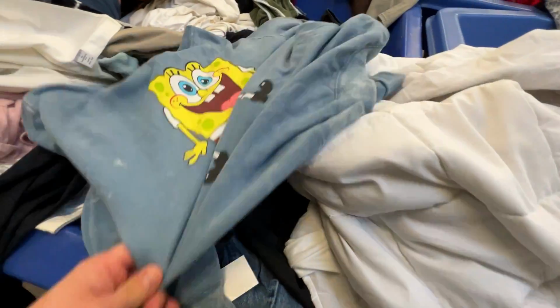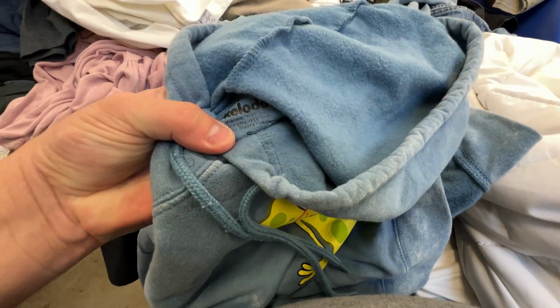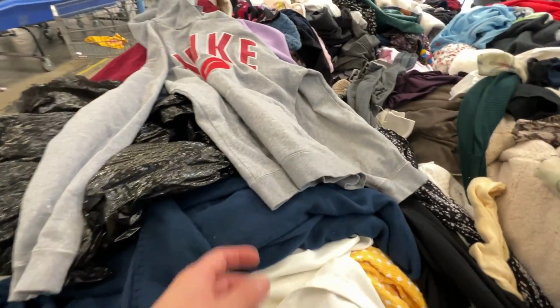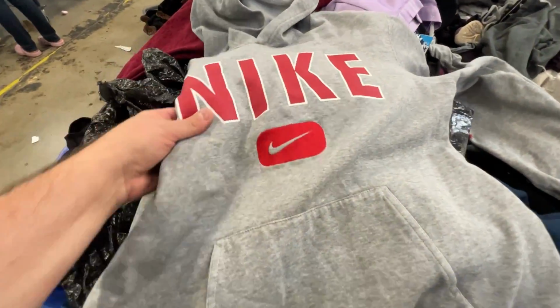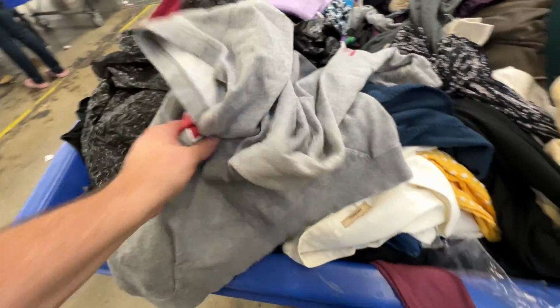I didn't love the condition of this SpongeBob SquarePants sweatshirt hoodie, so ultimately I decided not to pick it up, but I did find a hoodie pretty much right after this that I did decide to pick up, a pretty good one. This is a Nike hoodie, just solid bread and butter stuff. I think I can get about $15 to $20 on this, plus shipping, no problem.